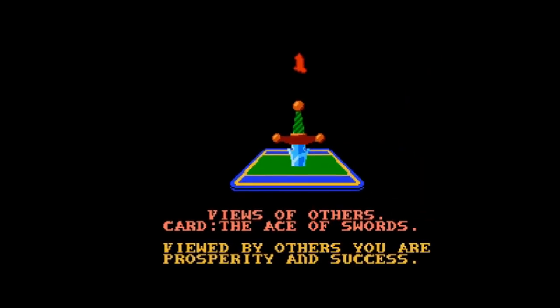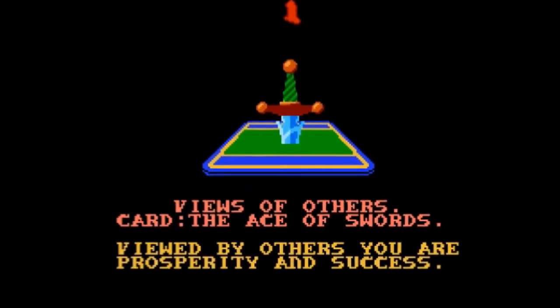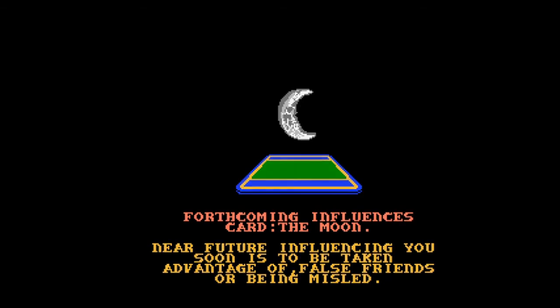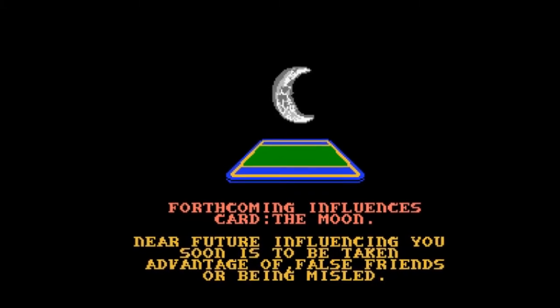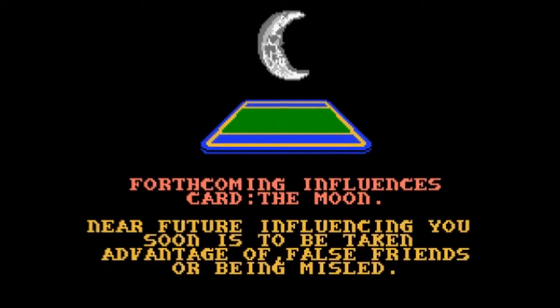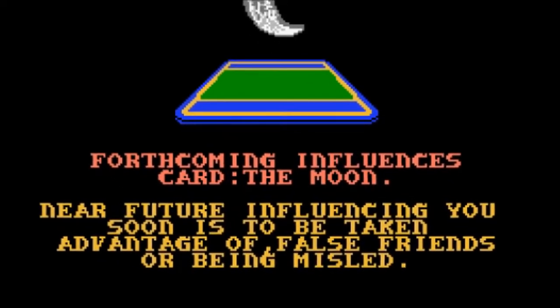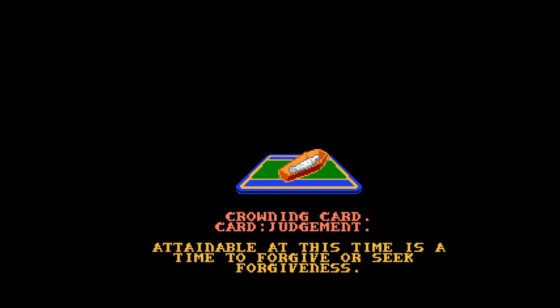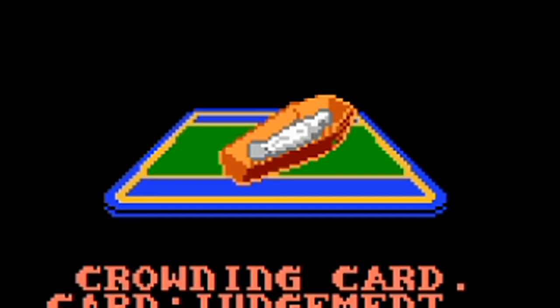Viewed by others, you are prosperity and success. Huh, well, that sounds pretty good. Let's see what the next card says. Near future influencing you soon is to be taken advantage of, false friends, or being misled? What the heck? What's that supposed to mean? Attainable at this time is... Oh my god, is that a coffin?